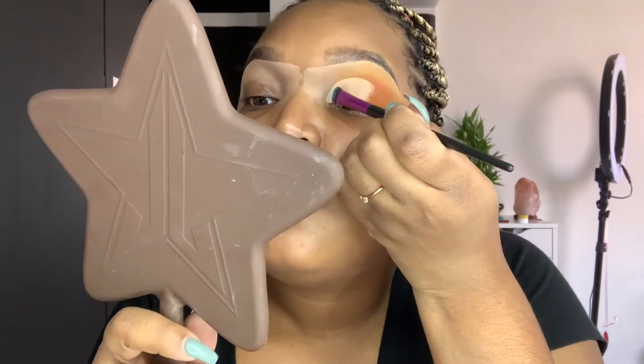Gonna take my Alyssa Edwards palette, and I'm gonna use that white and put it right at the inner corner. So I'm going in with another Nikita X Morphe X Makita brush in N2, and we're gonna pack it on. We're not gonna blend it out just yet.